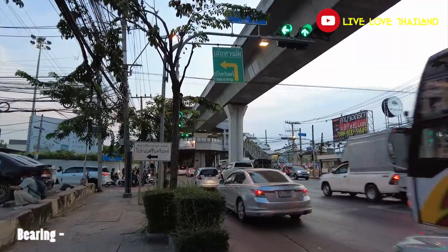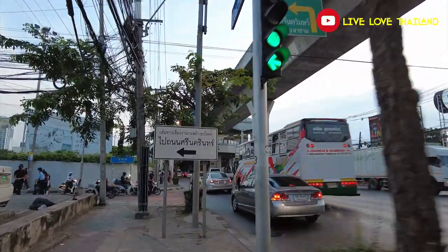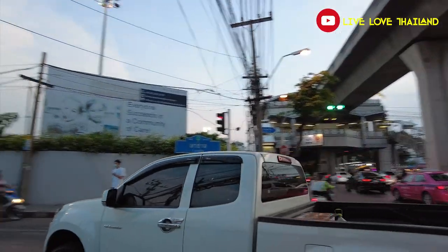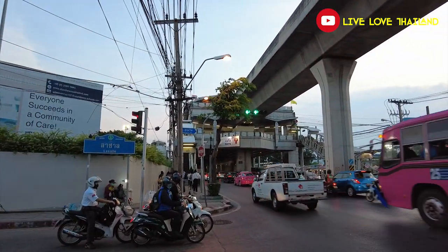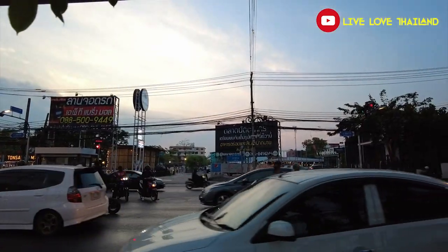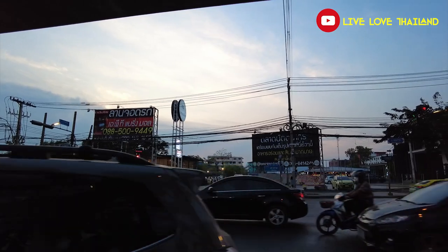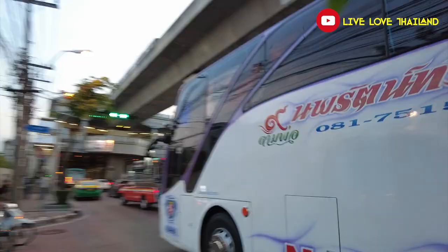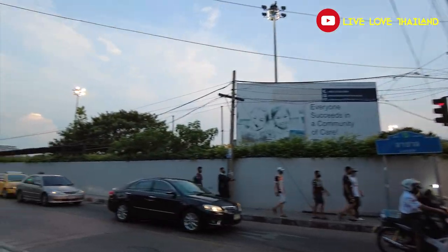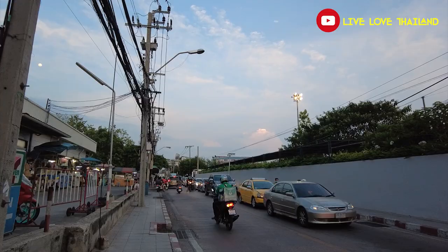So now we are next to BTS Bearing, which is after Bang Na. So we're going to turn left. If you continue like this, you can see from the pictures, BTS Bearing is also very famous. And I see that the area here is much more active than Bang Na. We're going to check the area later and see what the options are. So let's walk and check what this soi is about.